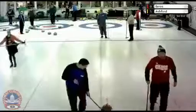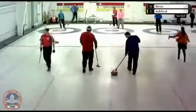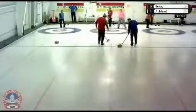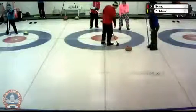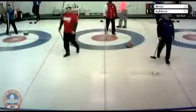First shot here by Chris Kandick to start this third end for the Beres rink. It's got good line for that first corner guard for the hammer team, but it looks like it might carry a little too deep. A draw is not a terrible way to start an end, but you're not going to get a big end without getting up some guards.